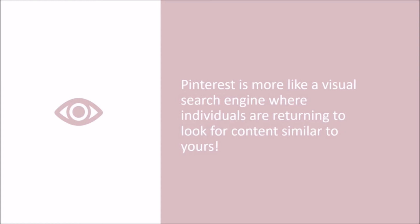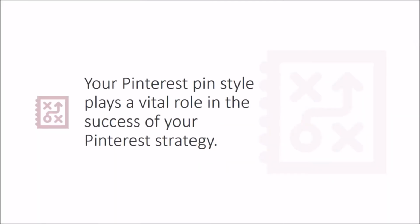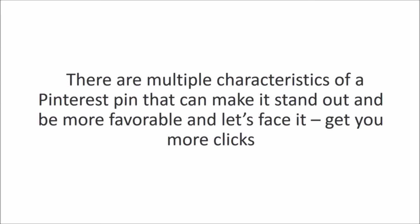Pinterest is more like a visual search engine where individuals are returning to look for content similar to yours. But it's pretty clear that the difference between search engines like Google and this search engine, which is Pinterest, is that a great Pinterest strategy is not only as good as its keywords, but in this case, it really boils down to what your pin looks like. Your Pinterest pin style plays a vital role in the success of your Pinterest strategy. There are multiple characteristics of a Pinterest pin that can make it stand out and be more favorable, and let's face it, get you more clicks.